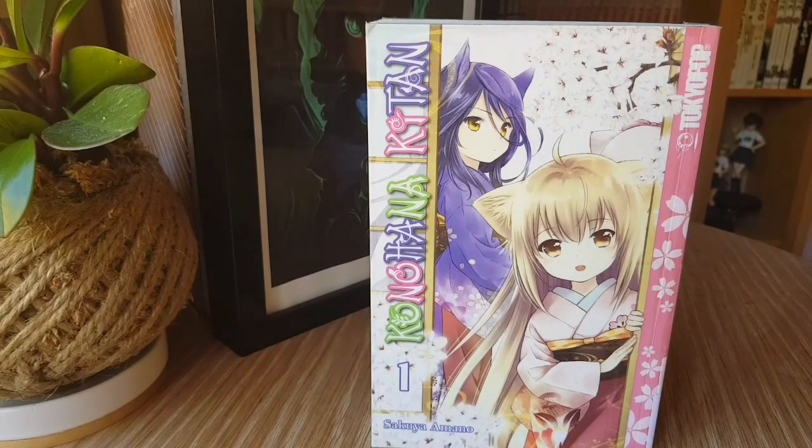This one I obviously heard they licensed, but it really didn't seem like something I'd be super into. It's very moe, very fluffy, very obviously slice of life.